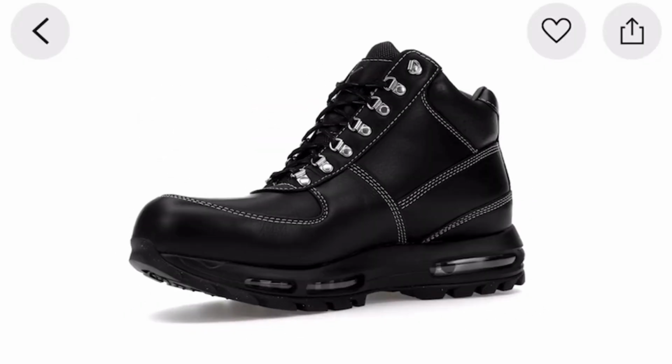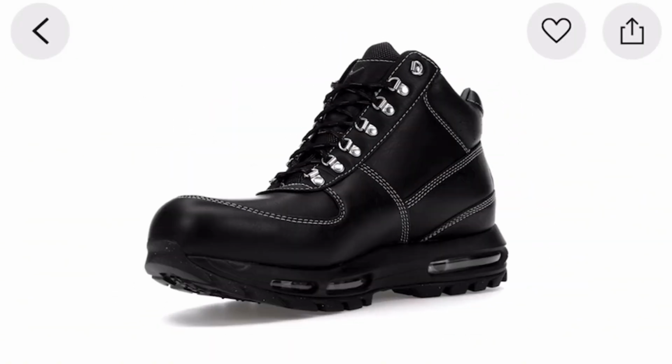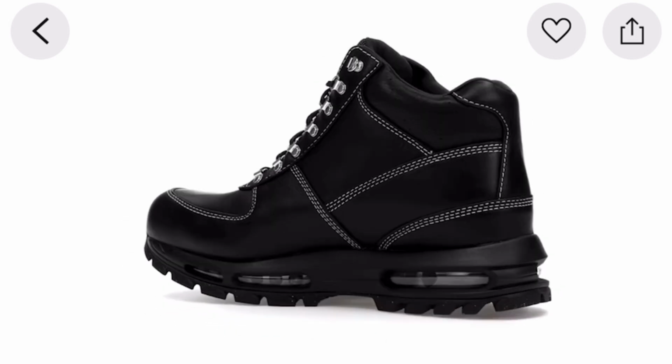So that's the main rotation I've been wearing. But now it's time for what's coming up. Starting off with the Nike Air Max Goadome PRM, aka Premium. These are like the big bro of the ACG line.